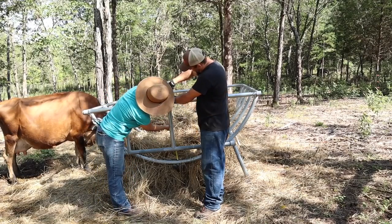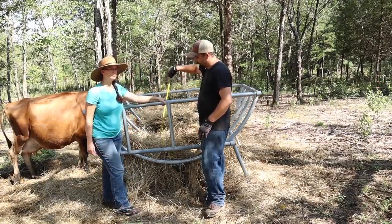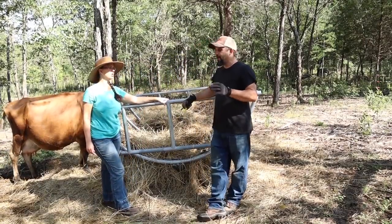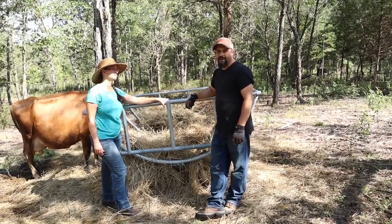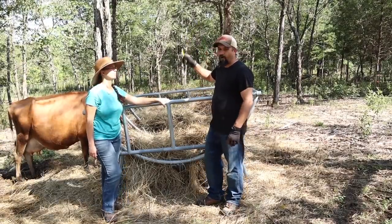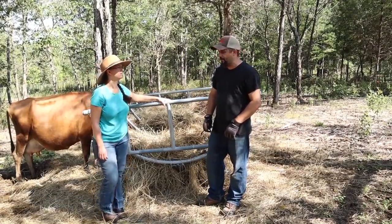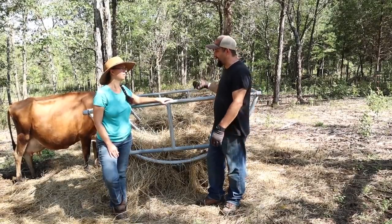So from there to here is just over two feet. Like so, if we use an 8-foot piece of cattle panel here, that's not going to be enough. That's only going to be about 4.5 feet tall. So we won't be able to fit a bale in there. So we know we need to use a bigger piece than that to make this loop.